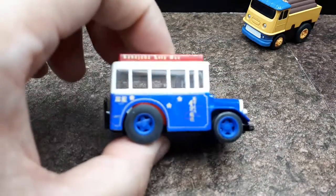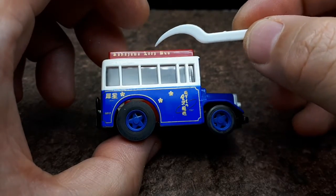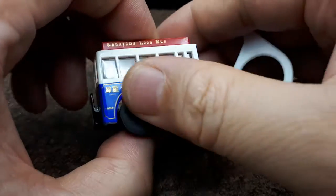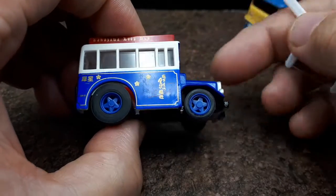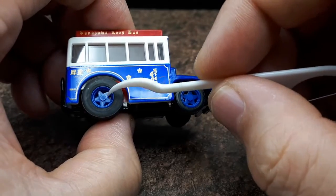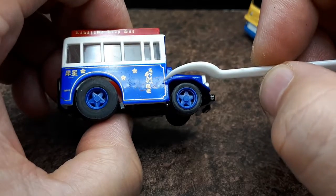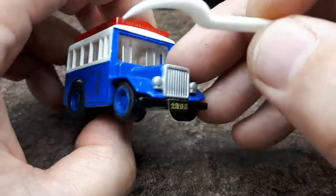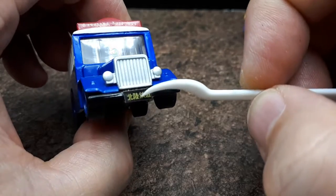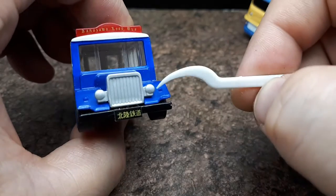So let's see what kind of details ChoroQ put in here. The printing is all nice, they're all tampo prints, they're not decals, so it's a plastic body. This one's got some gunk all over it. This one has the standard 5-spoke wheels, but they're blue. I've never seen blue wheels by ChoroQ, but it makes sense, it matches the body. I can't read any of that text, no idea what it means. Headlights, some ribbing in the grill, there's a license plate here. Doesn't match the photograph, so I'm not sure what that would say either.